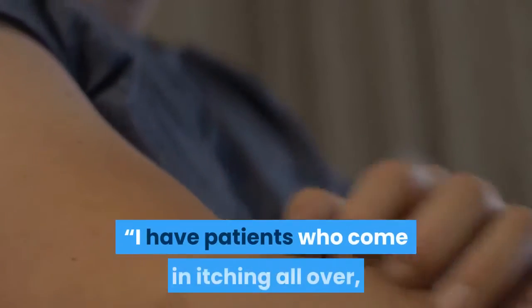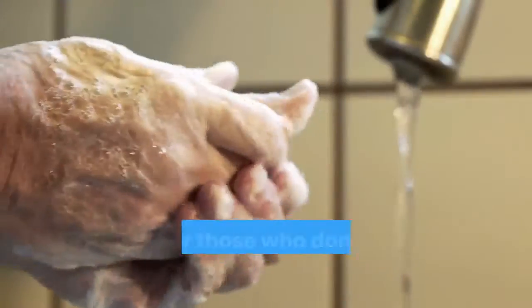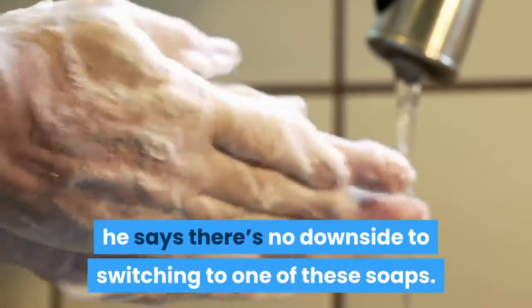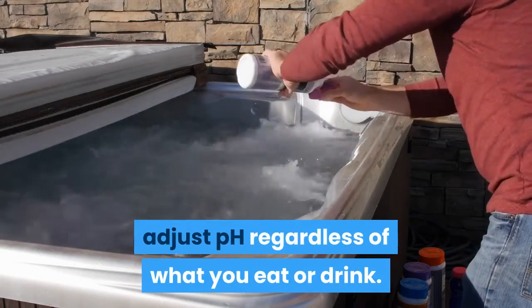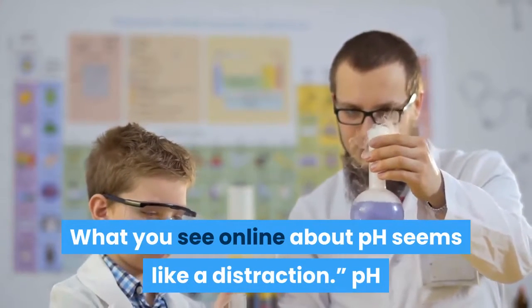"I have patients who come in itching all over, and just changing soap cures them." Even for those who don't have dry or sensitive skin, he says there's no downside to switching to one of these soaps. The body has very powerful mechanisms to adjust pH regardless of what you eat or drink. What you see online about pH seems like a distraction.